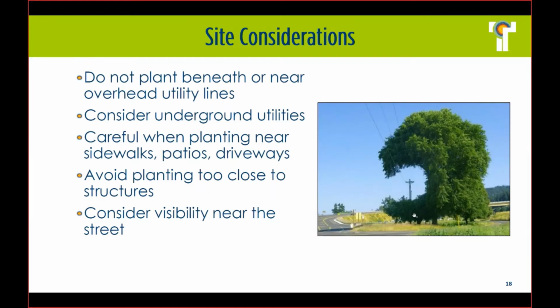A few more physical considerations than the environmental for our site is power lines. They're ubiquitous in our urban environment. You have to remember they can be overhead, they can also be underground, as well as our other facilities: cable, phone, gas lines, our water lines. You want to make consideration for those. Definitely get Blue Stake called in when you're working to dig on your property to make sure you're not having any conflicts.